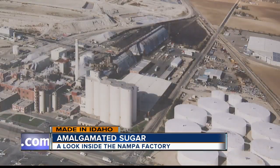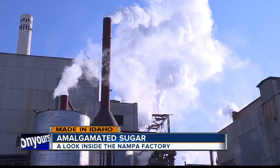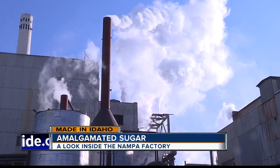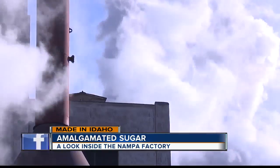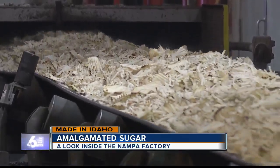Their factory spreads from I-84 to Cherry Lane, and with the railroad running through the middle, they could transport beets and the sugar by rail or truck. The steam rises high and can be seen miles away. It helps power the factory. And the smell? Well, it's part of the job.